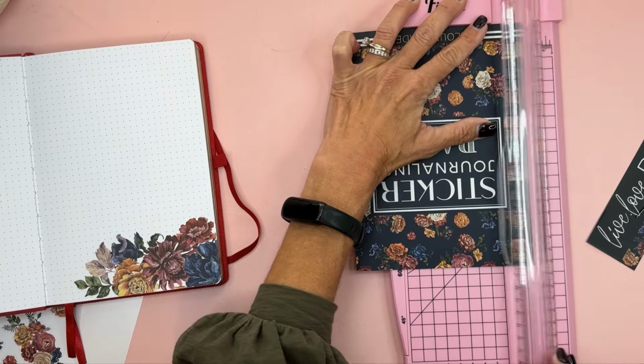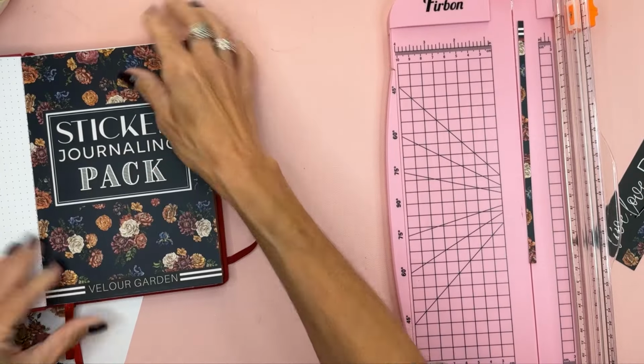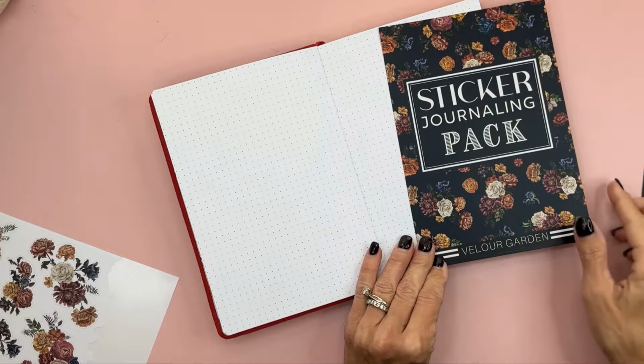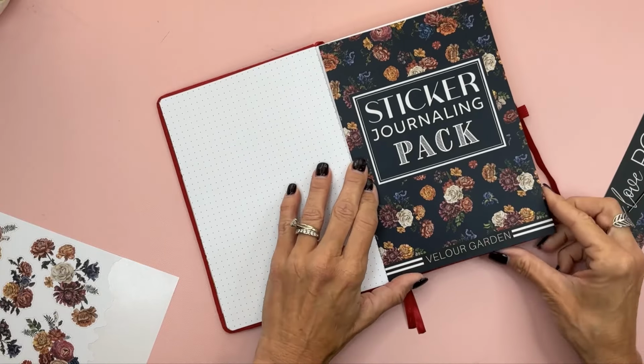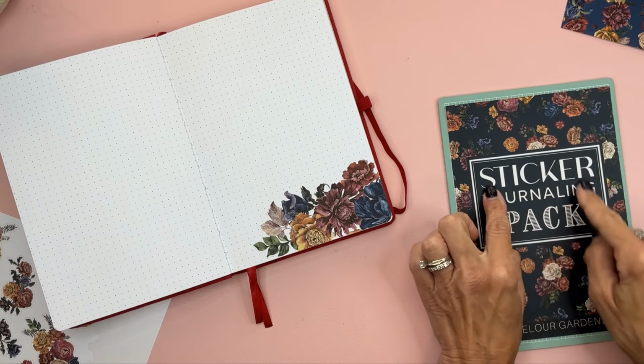I'm going to trim a little bit off each side because I'm going to make this like a little insert page like this now, and I'll be able to cover this up with one of the strips or something. All right, and I'm just going to trim around this.